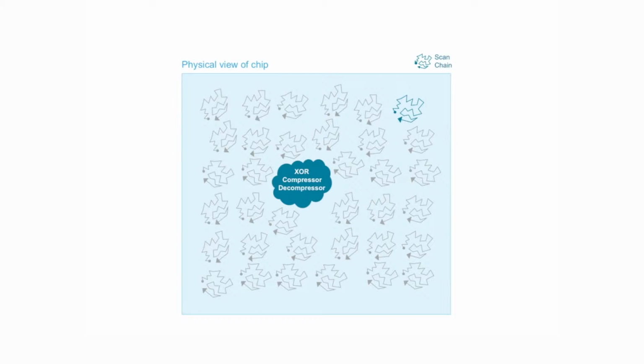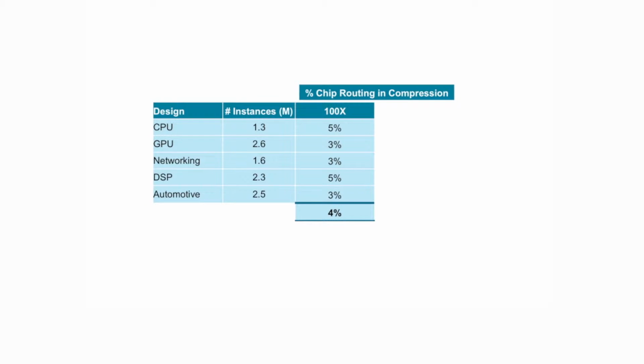In addition to coverage drop and pattern count growth, increasing the compression ratio also has a significant impact on the physical implementation of a chip, since every scan chain must be connected to and from the compressor and decompressor. When we profile the physical impact of compression logic across a range of customer designs at a typical industry compression ratio of 100x, it is already 4% of total chip routing resource.